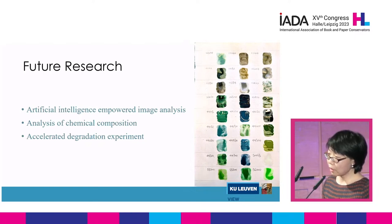We currently focus on processing and analyzing the multispectral imaging data. In the next step, we plan to harness the power of artificial intelligence to unlock deeper layers of insights into these images. We also plan to gain more insights into the chemical compositions of the green colorants by using other types of non-destructive and microdestructive methods, such as X-ray fluorescence spectroscopy. Additionally, we are committed to conducting a series of accelerated degradation experiments. We believe these experiments will help us to validate and expand upon the observations we make from the historic objects.